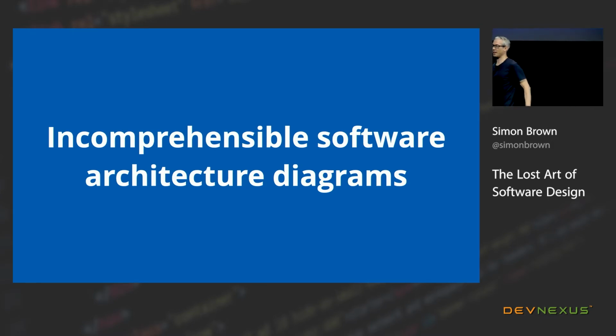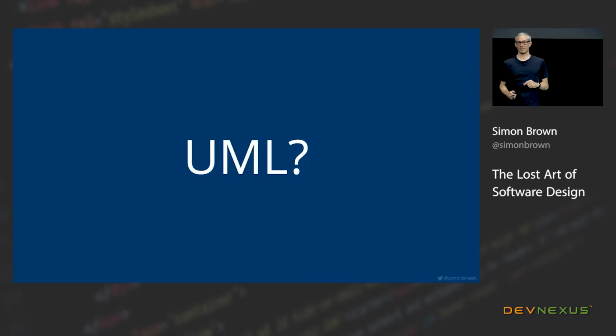I do want to come back to diagrams now because this is actually a really important part of the story. What happened to UML? Quick show of hands. Who uses UML here? 6, 7. That's not many people. The fact I can count the number of hands is pretty telling.